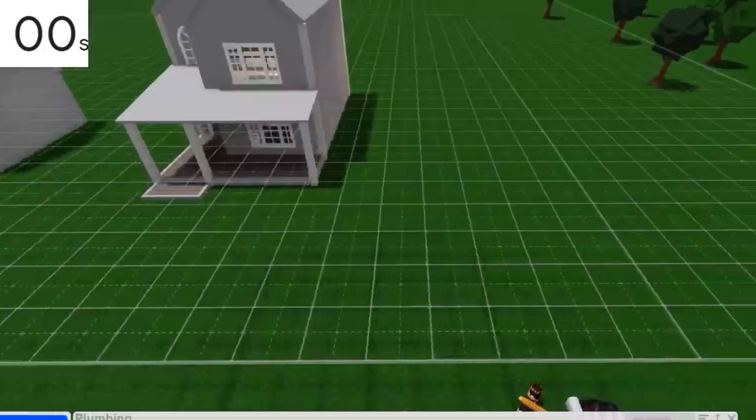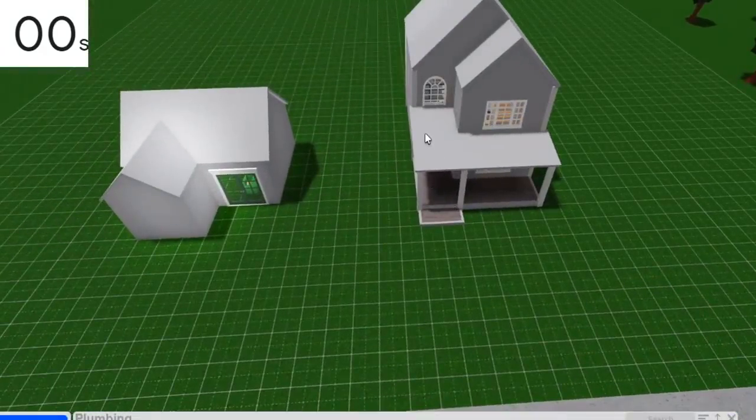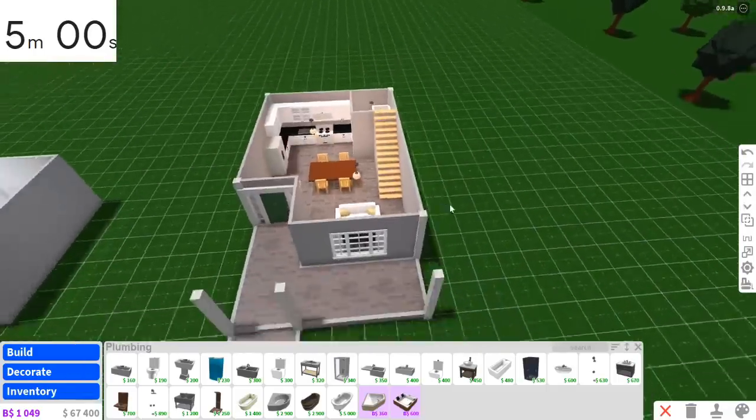Maybe I should have colored it. Yeah, there's that. Okay, that's my 5-minute house. Definitely a step up from the previous one. Still doesn't have color, but you know what? We got two stories going and it's fully functional. I can already tell you that it's fully functional.